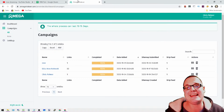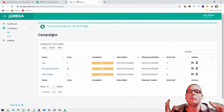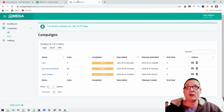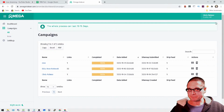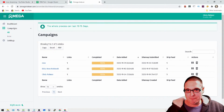It's called Omega Indexer. Now, I've seen a ton of videos out there, people promoting it, and they'll showcase that, yeah, it works or it does this, but no one's shown the percentages live. So that's exactly what I want to do, all right? Now, I've used this a couple times, and I have another account, but this is my Chris Palmer public account, all right? So here we go.